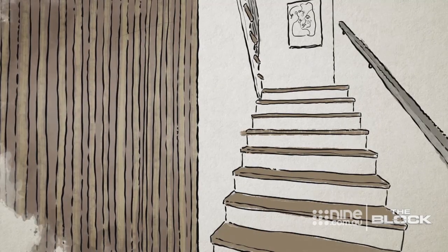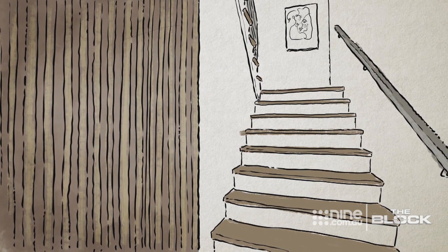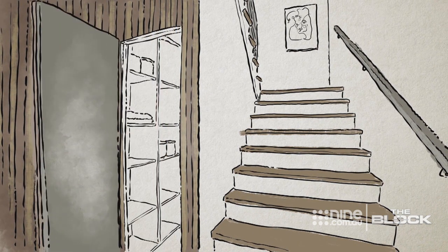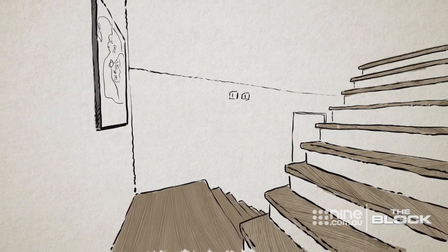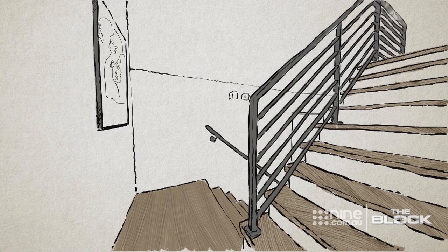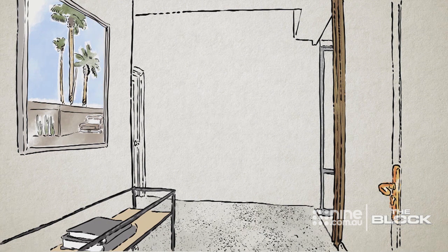On the modern side of the house, they've continued the ported timber feature wall from the kitchen and added a secret door into the understair storage. And with a nod to the Federation origins of the house, they've chosen dark metal balustrades and handrails for the stairs.